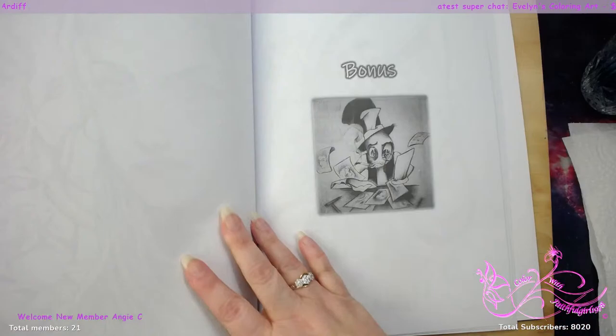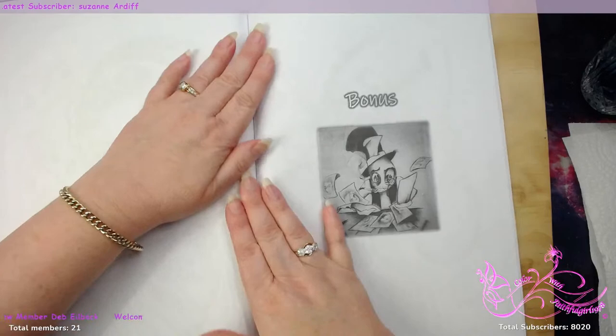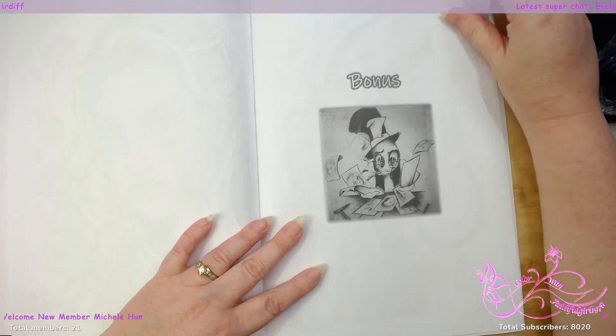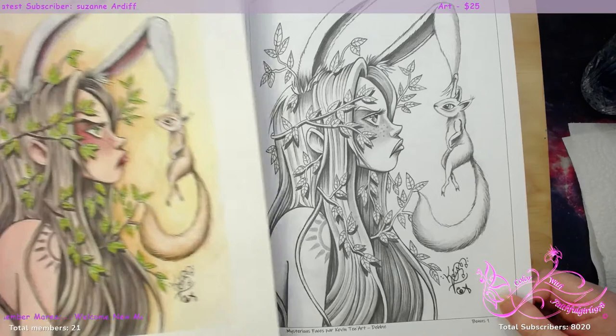And there's some bonus images. So all of those ones I just showed are on the front page here. And then they sneakily added some more at the back, which is cool. It means extra for you guys. And this is some of the ones I've coloured already. This cutie, Debbie. Actually, he's very cute. I like it.